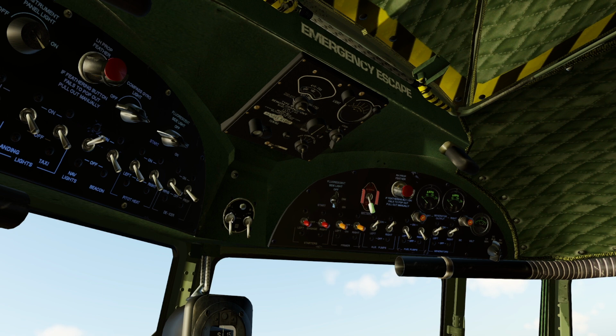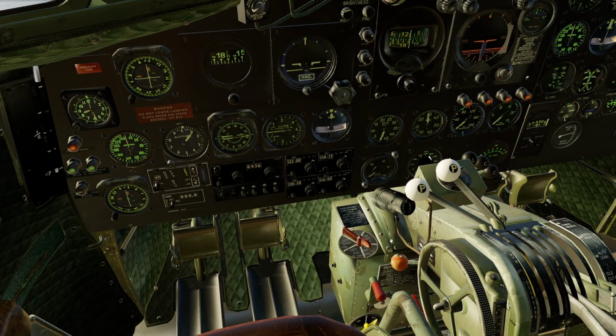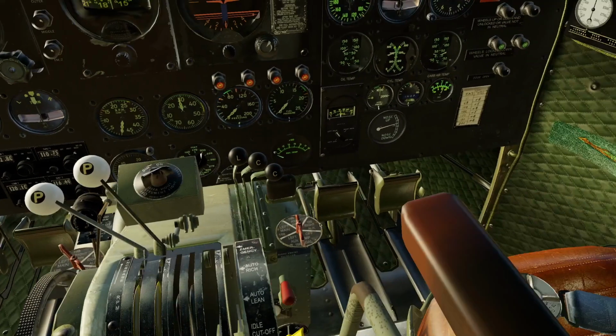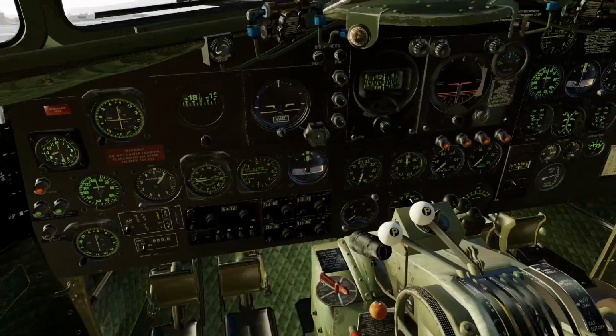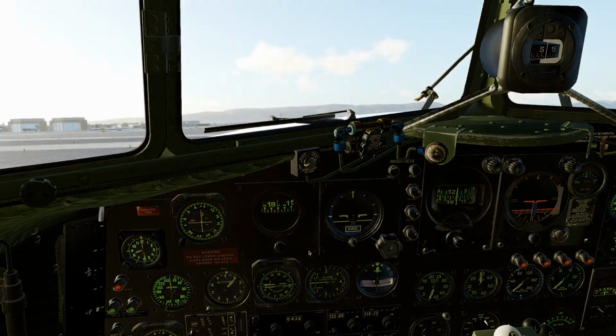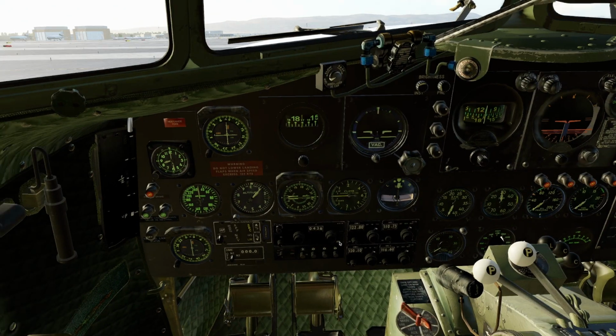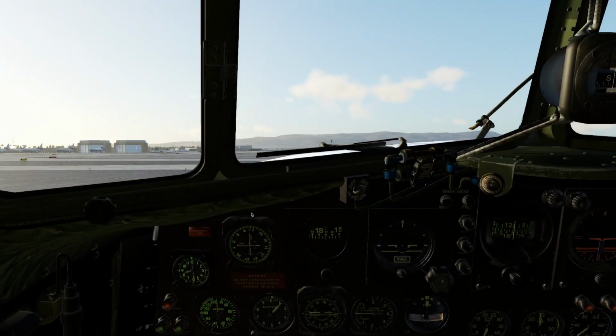Switch off the magnetos, generators off, and I guess that's it. Brakes are set, close the fuel selectors on both sides to off. There we go, fuel cut off, that's good, that's good. Props are forward. Yeah, welcome to Phoenix.